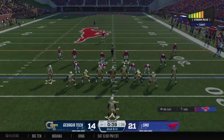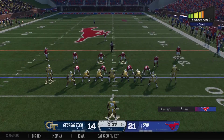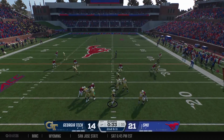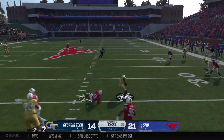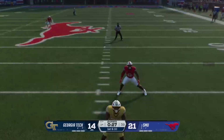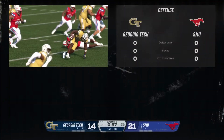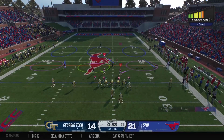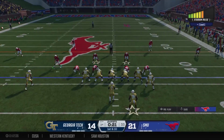Didn't get much done on that first play of the drive. It's 2nd and 11. Looking downfield, it's York. Under fire. Caught. Slips one guy, and now he's loose. That one could really put this drive into high gear as they have a 1st down at the 37. New set of downs after the completion.